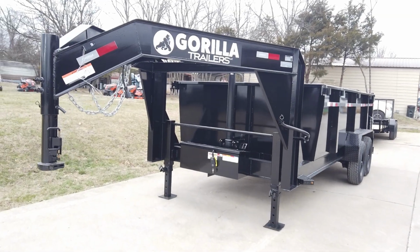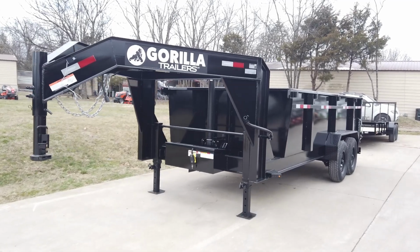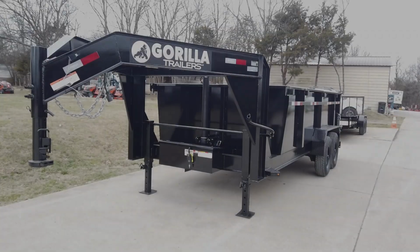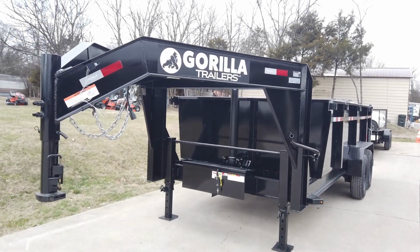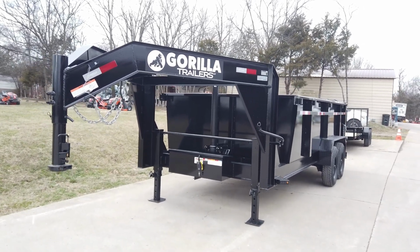We're here at SLE Equipment in Antioch, Tennessee, outside Nashville. Our phone number is 615-641-7720. Today we're going to be looking at the new 7 by 16 by 3 foot gooseneck dump trailer from Gorilla.